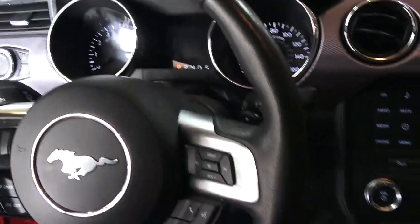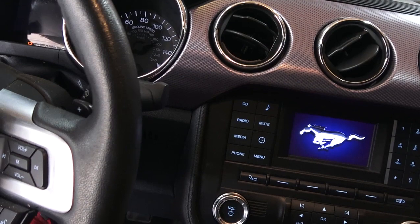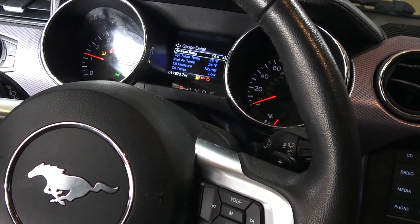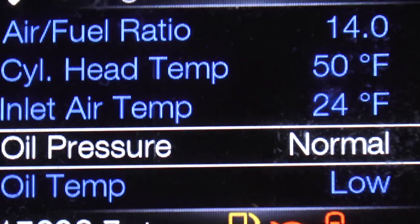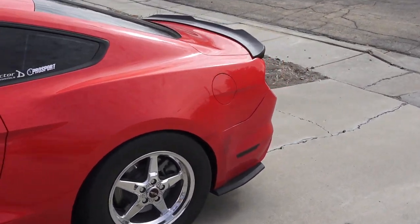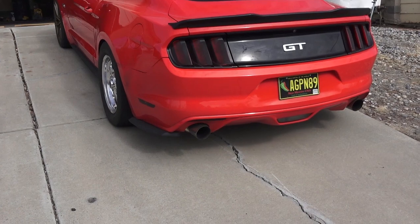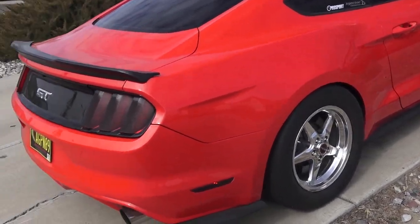So I've already checked the oil level. Level seems great. So we'll just go ahead and start it out. Alright guys, so we got it backed out of the garage, oil change is done. We're gonna go ahead and start it up and let it warm up before we head up to the races. Alright guys, so we're in the car, we're going to let it warm up for just a couple of minutes.